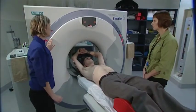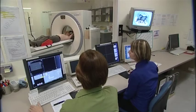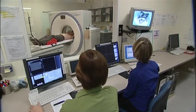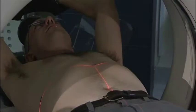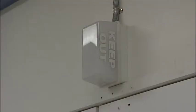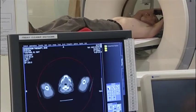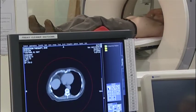Okay, we're just going to take you into the scanner now. We'll be moving you through. Once you're in the correct position, the radiation therapists will conduct the CT scan from the control room. This takes around 5 minutes, during which you will be watched through the window and on the TV monitor. We need you to lie as still as possible during this process. The CT scan produces images that are used to plan the radiation therapy treatment.